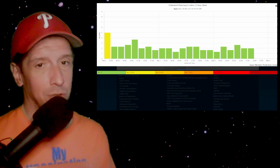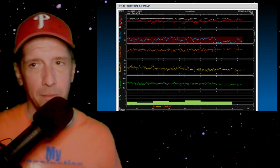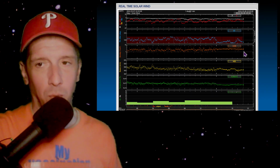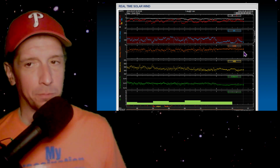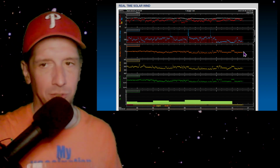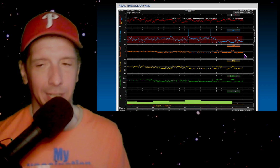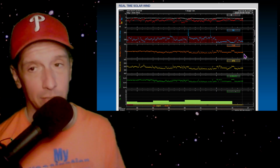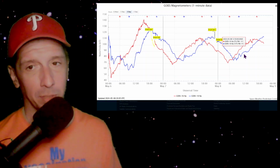KP index is at 2. KP2 is the geomagnetically calm condition we currently see at planet Earth. And out at Lagrange point 1, there are the ACE measurements. 463 kilometers per second at 2.5 protons per cubic centimeter. DSCOVR's measurements vastly different as normal. About 480 kilometers per second for the solar wind velocity, solar wind density here just over 7 protons per cubic centimeter.